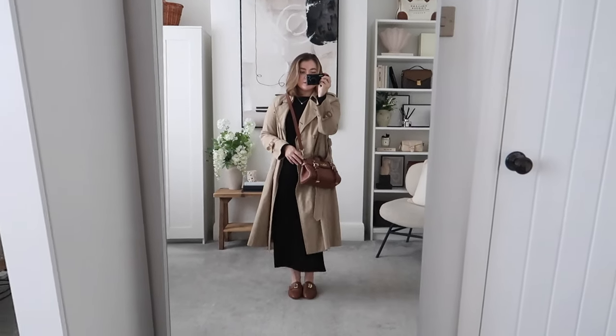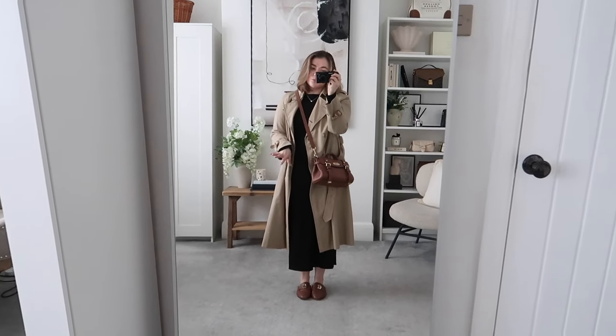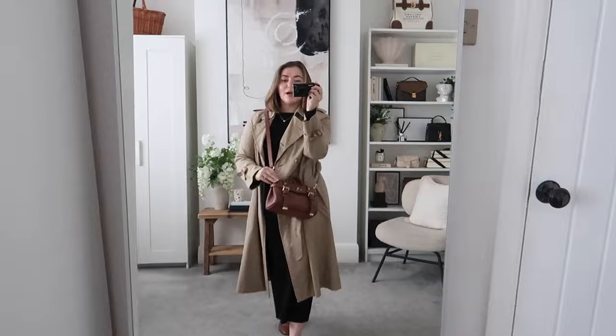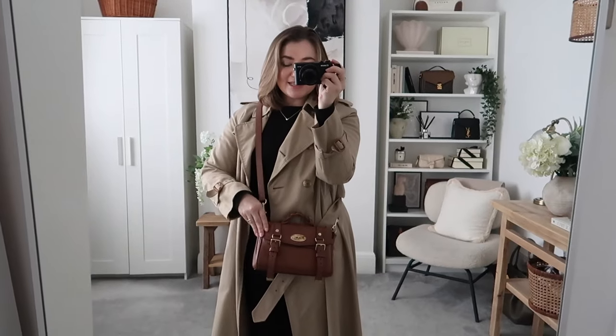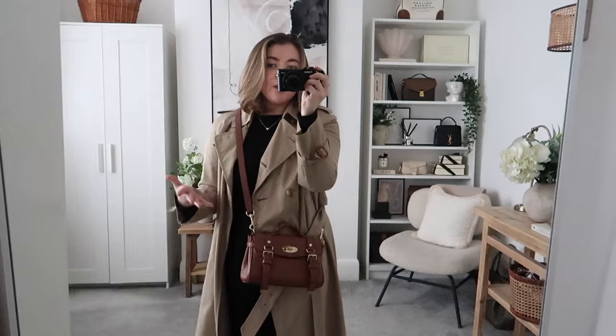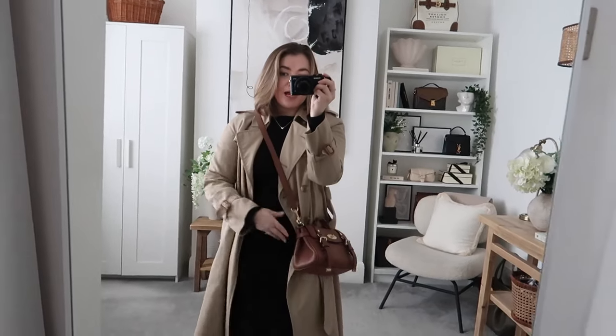I know I spoke about these recently because they discounted them in the Black Croc, I believe. But I love these brown ones. I will leave them linked down below. They're the perfect tan, and especially perfect paired with my little Mulberry Alexa, my absolute fave. She is my ride or die, and especially for a girly shopping trip, if I just want to wear something crossbody, she is all I ever want to reach for. So that is my outfit of the day.